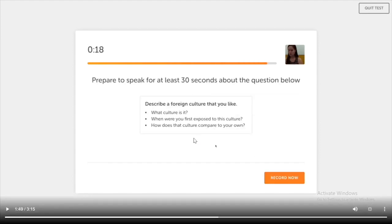Then is the next part wherein you have to prepare to speak for at least 30 seconds about the questions below. So this is just like your speaking test, and it's kind of like your cue card round wherein you're given certain cues and you have to answer. So it's similar to that. Here you have to speak for at least 30 seconds on the different questions that are asked to you.